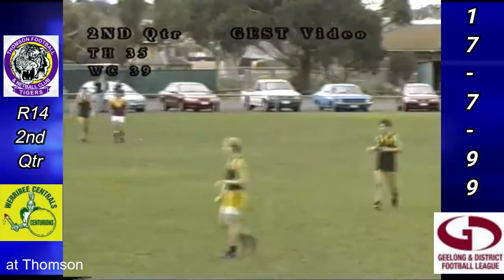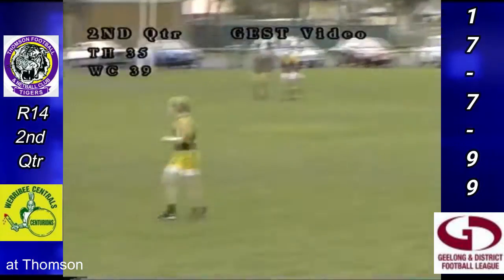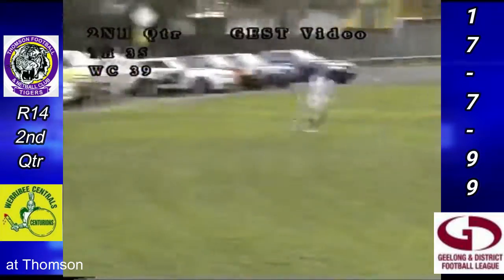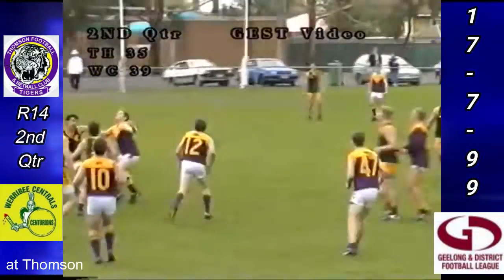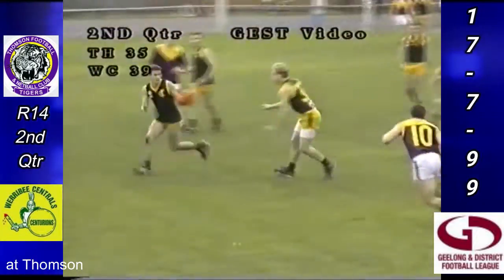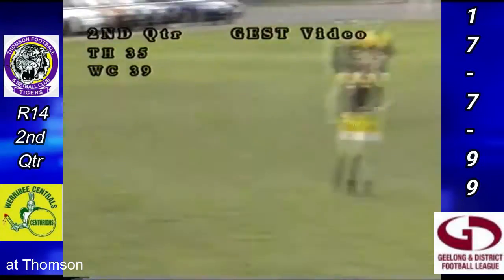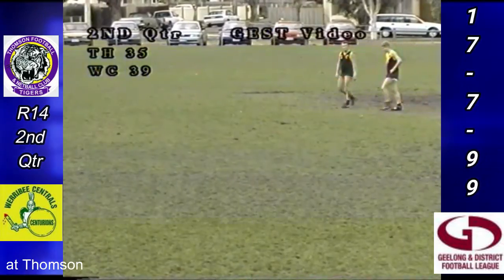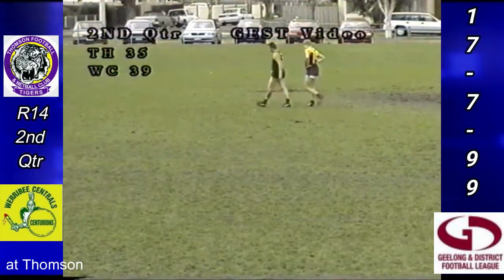Ball out of bounds, half forward flank, right in front of the social club where the past players are meeting here at Thomson today. And I hope enjoying themselves. In comes the ball. Justin taps the ball cleared, but only as far as the Werribee. Oh, there's a chance for us here, Laurie. A kick high, wide and hands. I'm afraid it's too high for us, too wide, and out of bounds on the full.